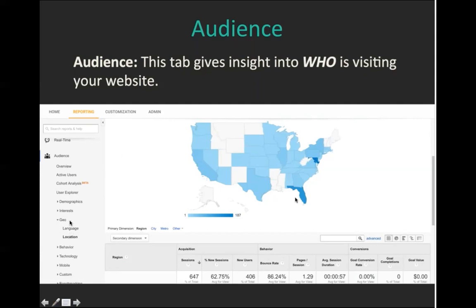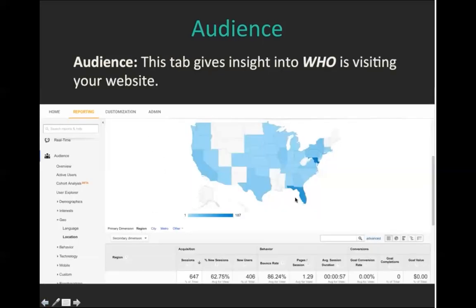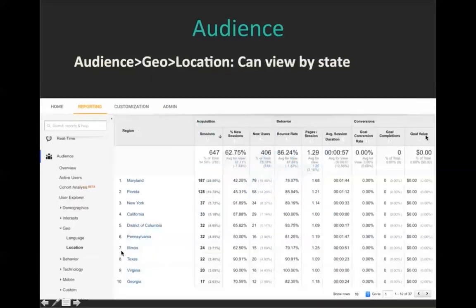So one of the main ones that I pay attention to, and I tell all of our advisor clients to pay attention to, is the geo tab. So when you click on geo and then you click location, you're going to see this map come up. And it's really cool. It's completely interactive. You can click on any section of the map to drill down even further. And it's going to show you all of those same metrics that we talked about before: sessions, new sessions, bounce rate, pages per session, average session duration, against the individual states, or if you drill down even further, cities. So if we were in the live Google Analytics dashboard, this would be at the top of the page, and then as you scroll down, you would get to this.